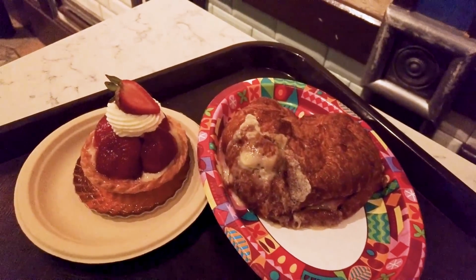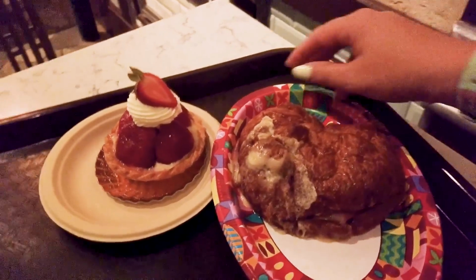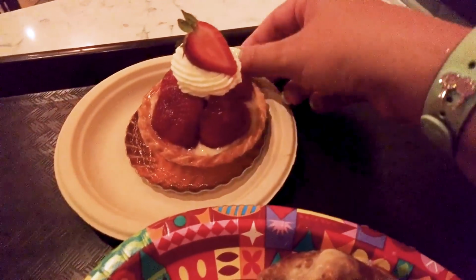Here are 2 of my all-time favorite things in Epcot, especially, of course, on this menu. This is that croissant sandwich I love. It's got ham, cheese, and bechamel sauce. Always get it toasted, fresh croissant, so delicious. And then this is the strawberry tart.